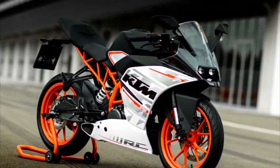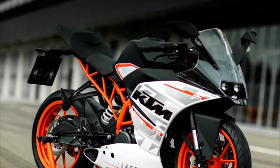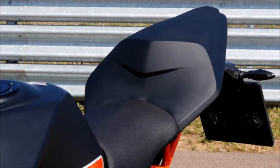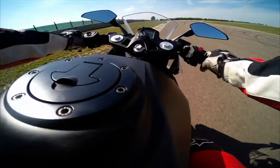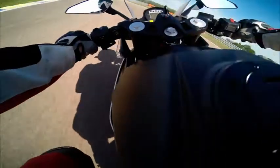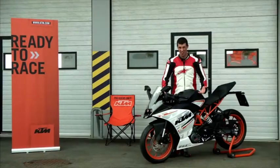Now, KTM take their Ready to Race slogan pretty seriously, and you can see that in the front seat. It's racer style. But take a look at the rear seat. It's a thing of beauty. It's a moulded rubber that you can sit on, but it looks like a cow. If you're a young guy and you want to have fun on the track, here you go, this is your thing.